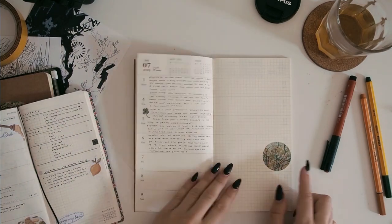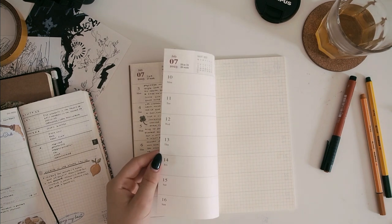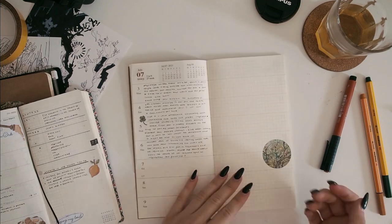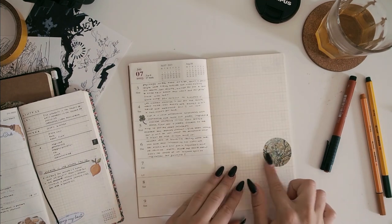I put a bigger one here because that's like an oily stain. I think I maybe had an oil pastel on my desk or something that left an oil mark, and then I put my notebook on top of that, so it was stained on this side more than the other, so I covered it up with a bigger sticker.